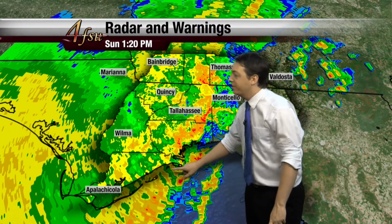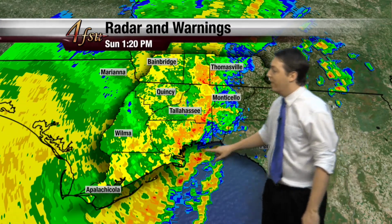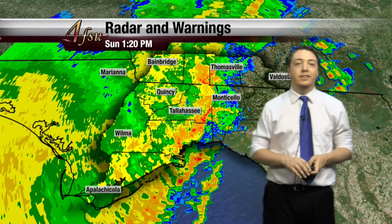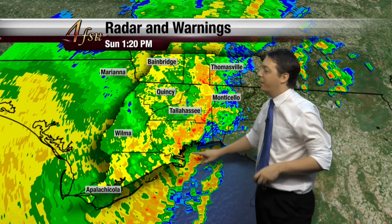But that line continues down back towards Panacea, St. George Island, picking up on some light to moderate rainfall. That rain continues to pump into St. Marks. We're going to be talking about the fishing villages in eastern St. Marks there, right along the Jefferson County line, starting to pick up on some heavier rainfall.